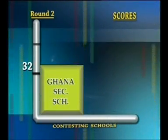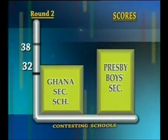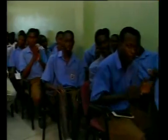At the end of the second round, our scores are Ghana Secondary School 32 points, Presbyterian Boys Secondary School 38 points. So we begin round 3. Round 3 is our problem of the day. Contestants, this problem of the day is going to require more of your effort and time. So from the time I ask you to begin, you will have 3 minutes in which to present your response. The problem of the day is worth 10 points. Let's turn over our sheets and read the problem of the day.